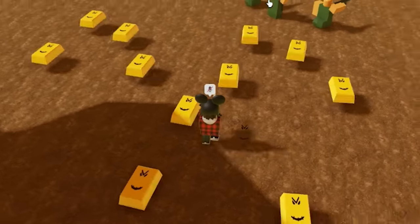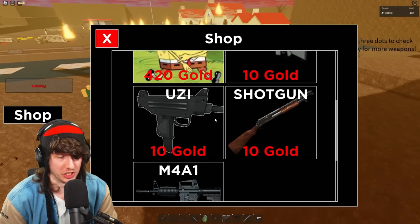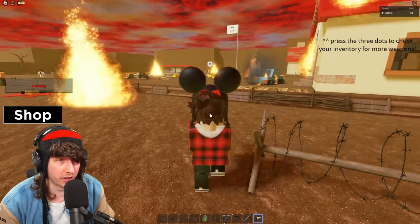Okay, guys. So I found out that if you collect these gold bars, you can actually go into the shop and buy a bunch of stuff, including a sheesh nuke. Now, I don't know what a sheesh nuke is, but let's buy it and let's find out. There it is right there, dude. It's a SpongeBob nuke. What the heck? All we got to do is get closer to their base. I'm going to call it in.